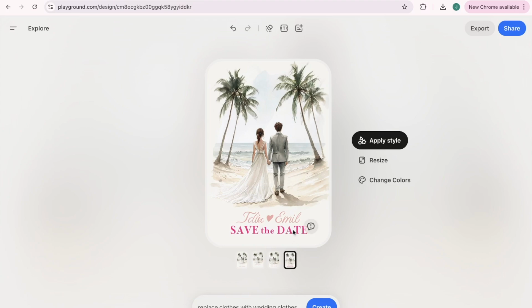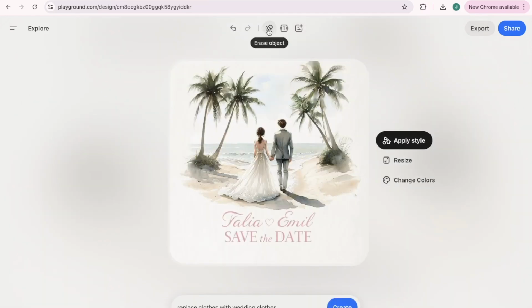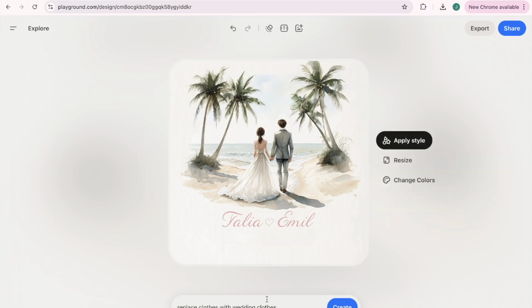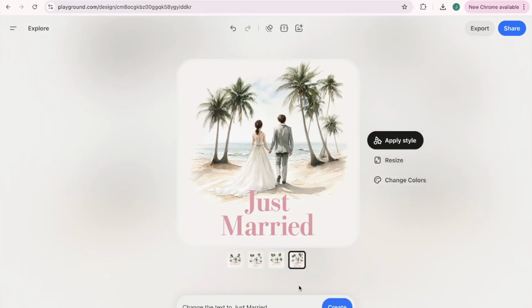The next thing I'm going to do is I want to come to resize because this is too long. It would look awkward on an ornament. So we're going to come to resize and I'm going to do the 1:1 ratio. Beautiful. I'm going to come up here to erase object and I'm going to erase save the date. All right, and then let's say change text to just married. Okay, I love it. And also, as you can see down here, there are 4 different options.